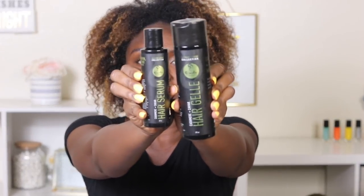So this is what I call I got 5 on it. So these are 5 tips to achieve the best braid out possible, okay? And like I said, we will be featuring Curls, Cashmere and Caviar collection. So I will be using their hair jelly as well as the hair serum to go ahead and make this style happen. This is it right here.